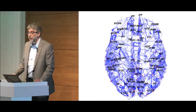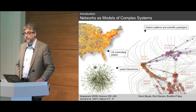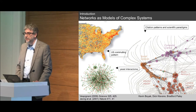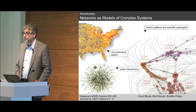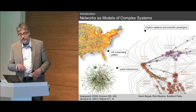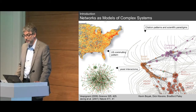Complex systems are on everyone's mind these days. As Professor Hood said on Sunday, this is perhaps the frontier of the 21st century for the sciences in general. And many complex systems can now be represented as networks of elements and interactions between them. And they are predictive of large emergent global outcomes, such as the commuting network that you see over here. The structure of it is predictive of whether a pandemic occurs or does not occur. The citation pattern of papers across the sciences can be used to map scientific domains and fields.